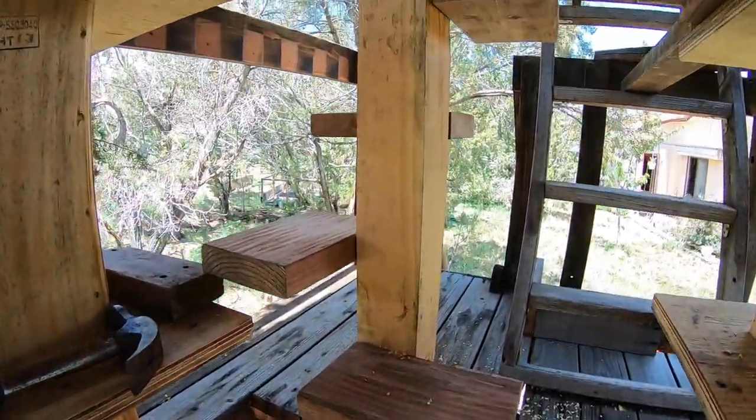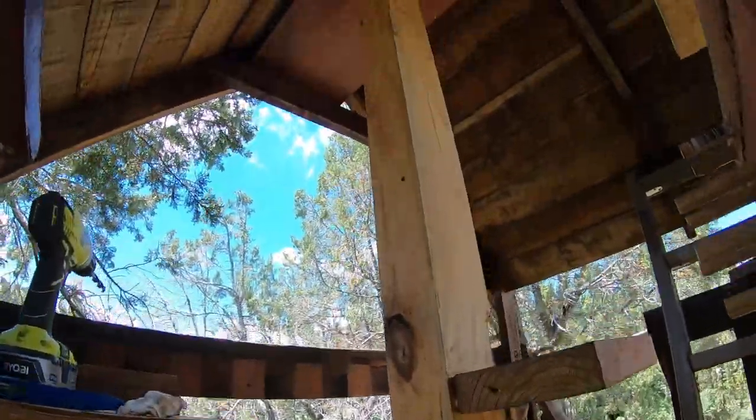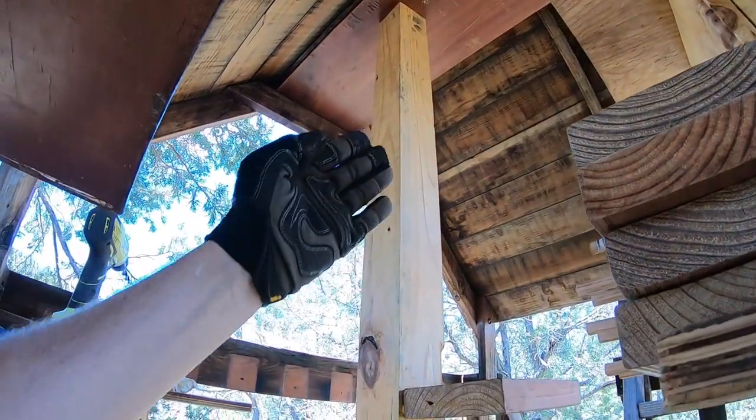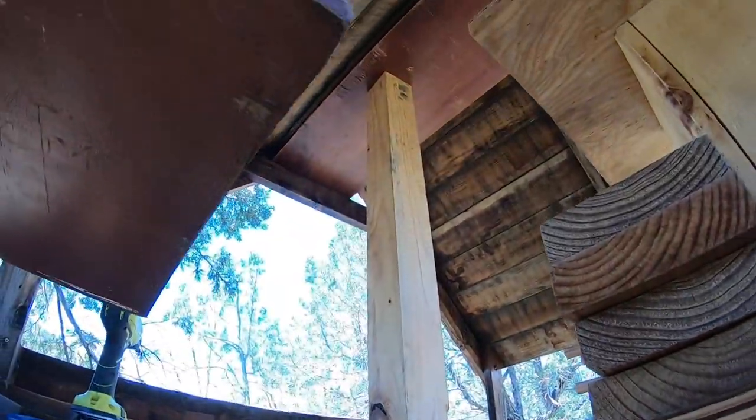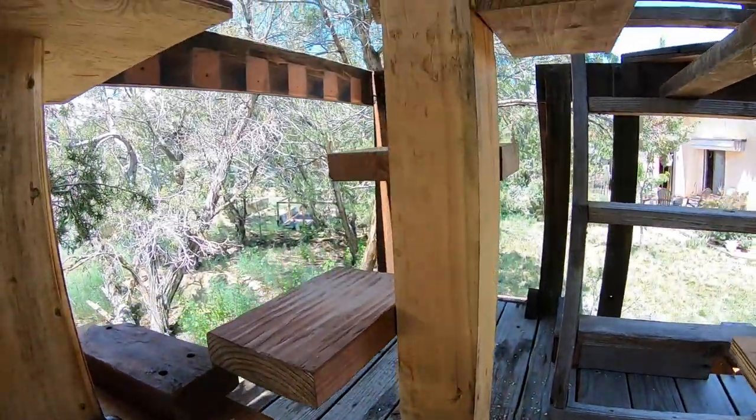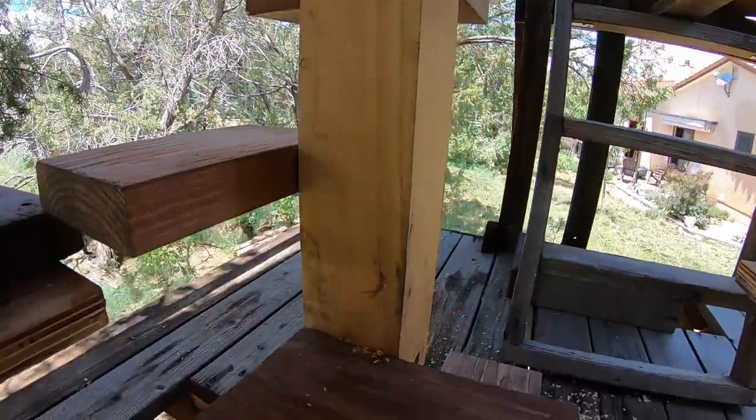About halfway done with the spiral staircase on the second floor. I'm not gonna go all the way to the top. I'm probably gonna go to about there so I can branch off and make an entrance to the fourth floor attic area. But it's looking pretty good so far with the dowels. Thank you, Bob, for this idea.